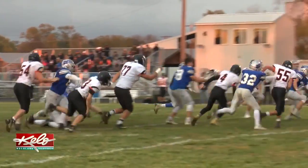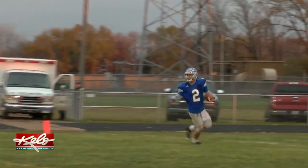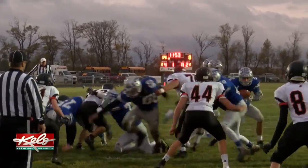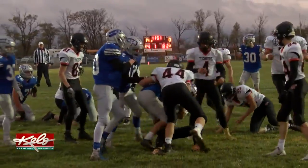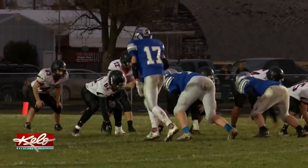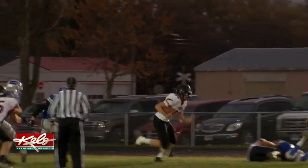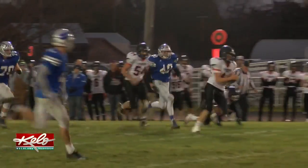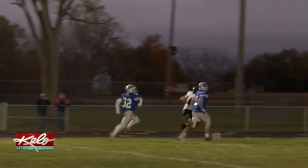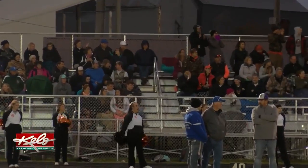Closing minutes of the first quarter, they run it again. Hawkins to Aaron, who weaves through the defenders and takes it 27 yards into the end zone. Bridgewater-Emery-Ethan leads by 14. The Seahawks continue the attack in the second quarter. Hawkins hands to who other than Aaron, and he breaks into the end zone. It's quickly 20-zip Seahawks. The Tigers respond. Quarterback Caden Halsey connects with Noah Firison, who takes it 66 yards for the touchdown, and the Tigers are on the board trailing 20-6. The Seahawks have an answer of their own, and his name is Jamin Aaron.